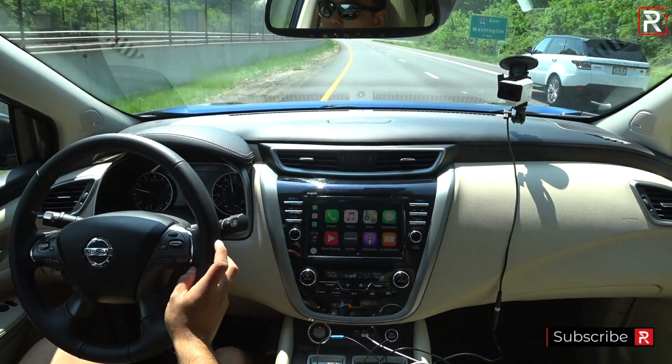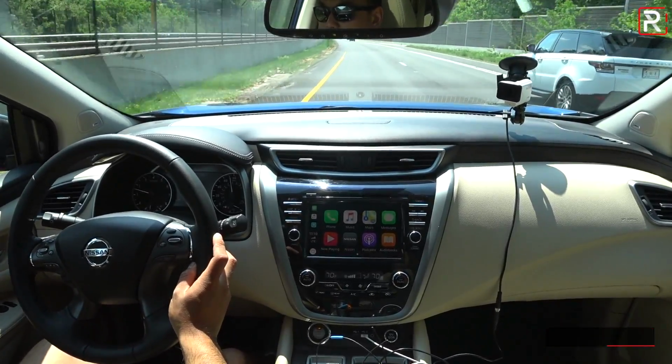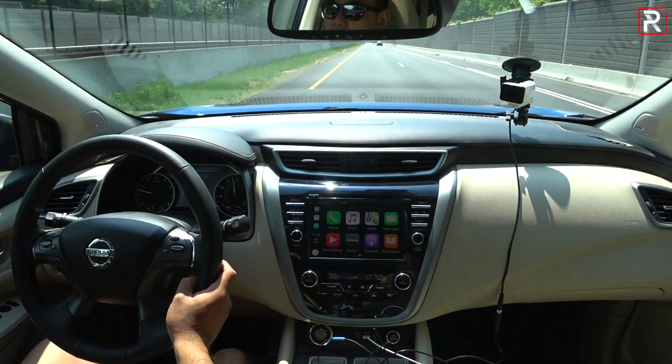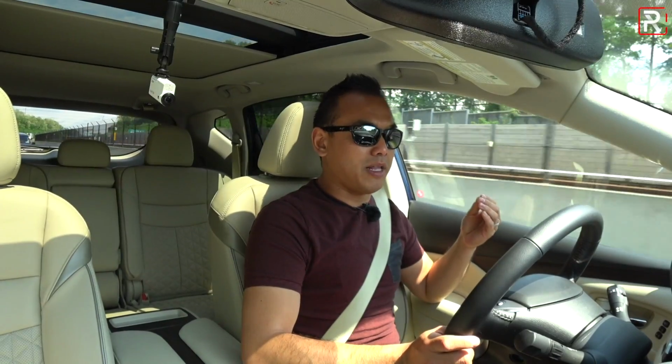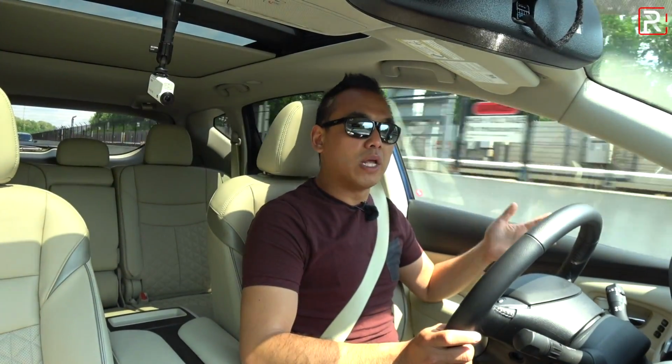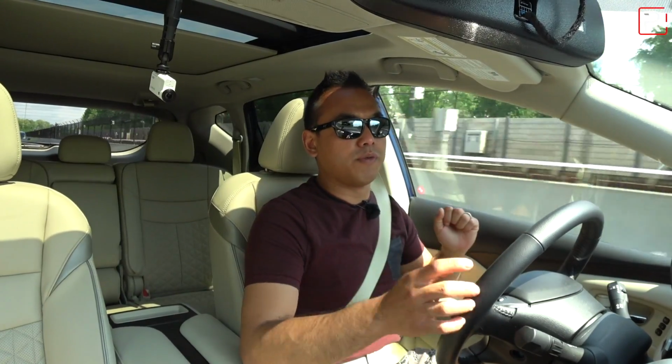It's not the most enjoyable to drive and accelerate in, but you do get better gas mileage, and for those of you who don't care, you're going to really prefer the better gas mileage aspect, and this car is still relatively comfortable. It's still relatively luxurious feeling. It has most of the modern tech features.